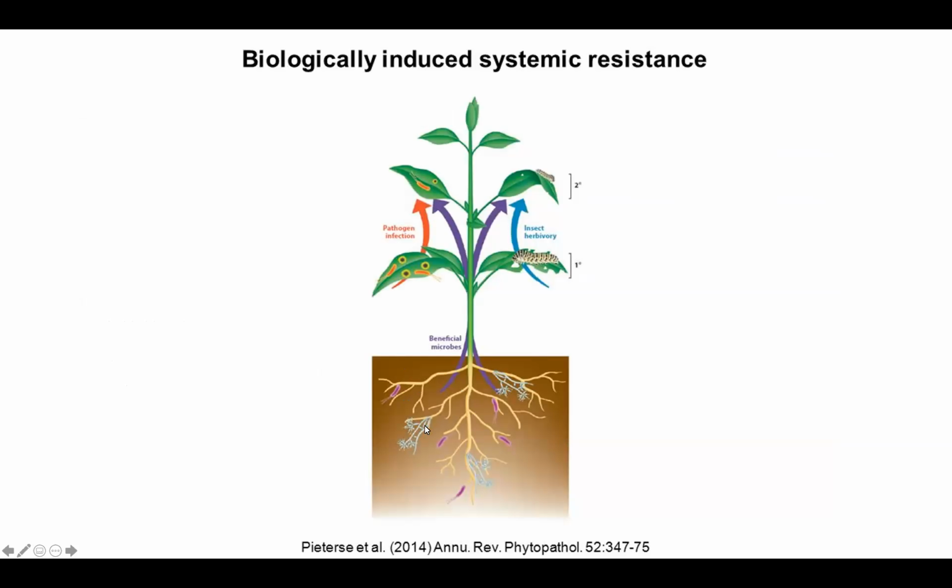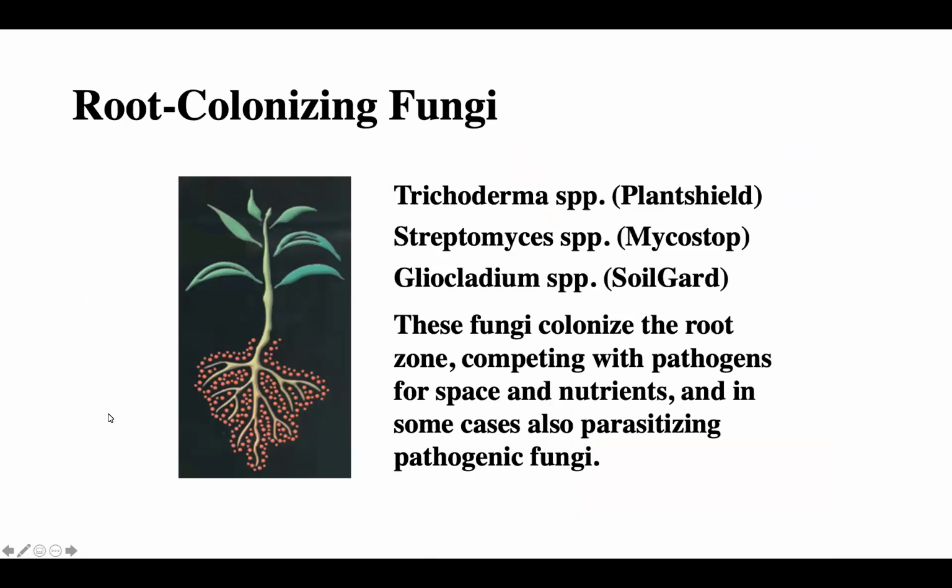It can be induced by beneficial microbes. It can be induced by insects chewing on the plants. It can be induced by pathogen infection on the plants as well. Just wanted to make the point that some of these root colonizing beneficial fungi have been formulated into products that can be used to help give your plants a boost.